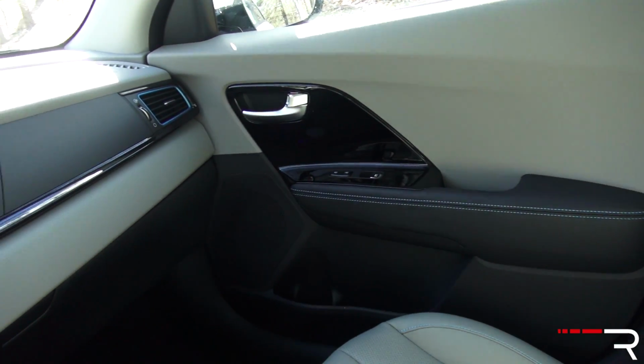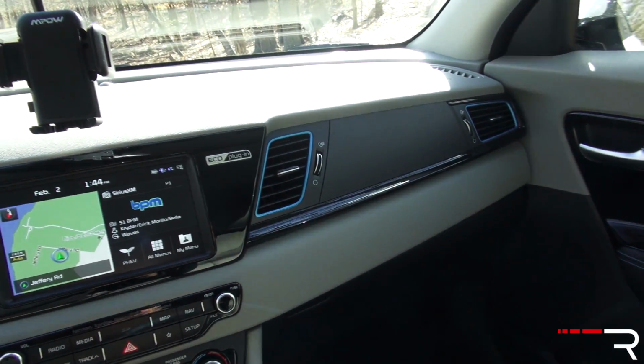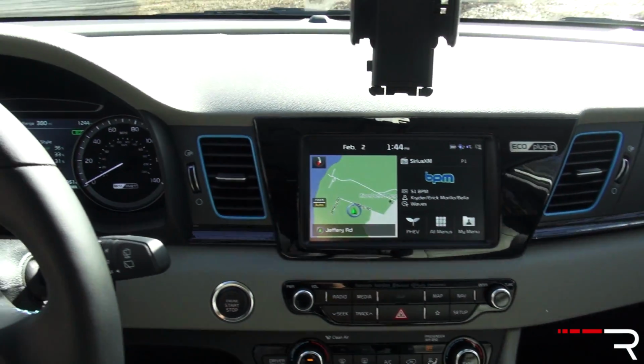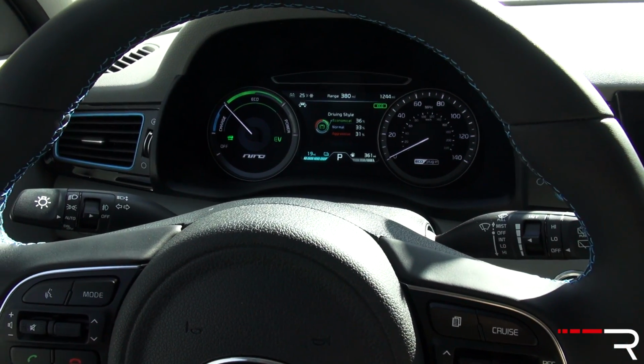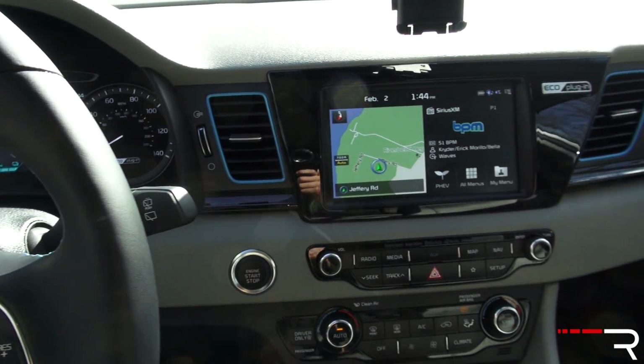But overall, the interior in here is really pleasant. It's really nicely appointed. It's really familiar. It's really comfortable. You have a great view out of the road. So again, there's definitely a lot of strong selling points for this interior. I think Kia did a really good job with the Niro.